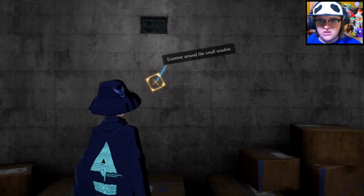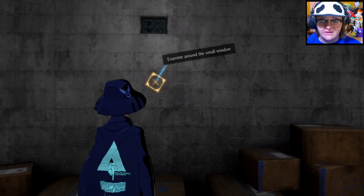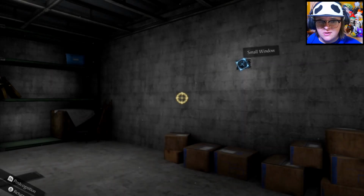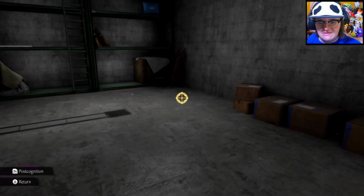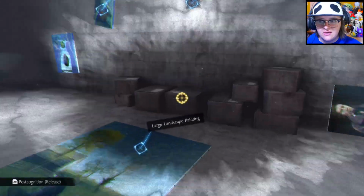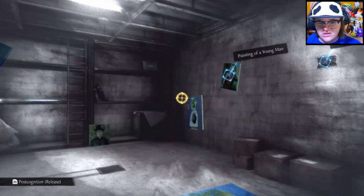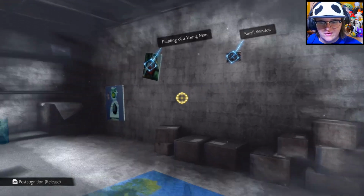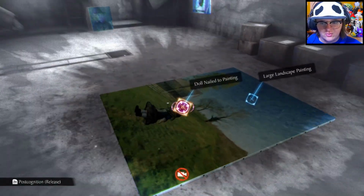I'm gonna say, let's check... Well, it may not even be an escape route, to be fair. It's way too small, but it's worth a check. Could be maybe bigger than it looks. Who knows? I'm kind of curious just to see what we could see here. Yeah, just one doll here. That's weird. That's really, really weird. Why is there just one doll?